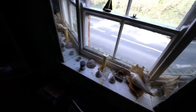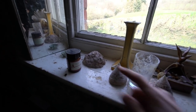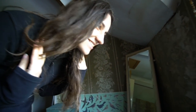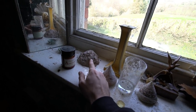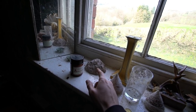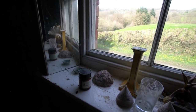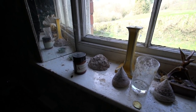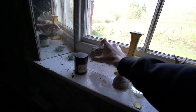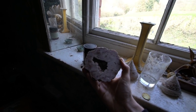So we've just noticed down here, this is very familiar for me and Jess in the mineral world. This is called a Mendip potato stone, and they're only found in the area that we live in. They're a type of geode from a dolomitic conglomerate layer, Triassic layer, and they're quartz geodes with red agate banding. They're only found in the Mendips near Somerset.